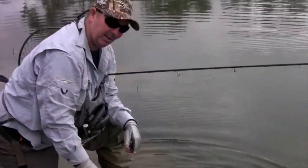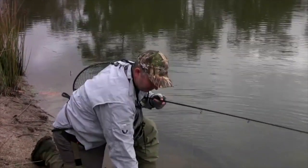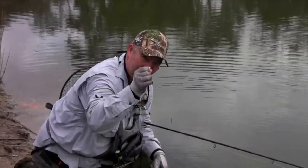So that's what's going to happen when you're fishing a woolly bugger, and every now and then it works straight away. So that's good. Give everything a try until you find something that's going to work, and that can hopefully bring you a few more fish. So the woolly bugger, never underrate it.